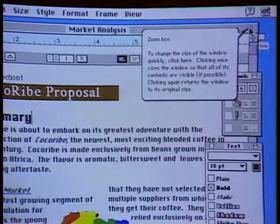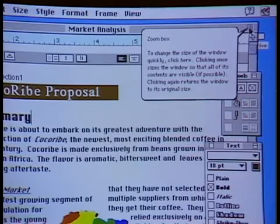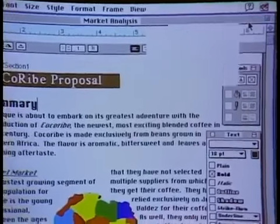If I forget, what does that little thing do? It says, well, you click on it to zoom. Click right now if you want to zoom. And it does. A very nice feature.